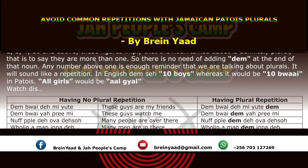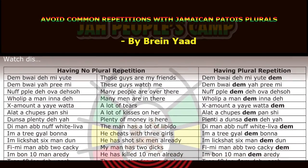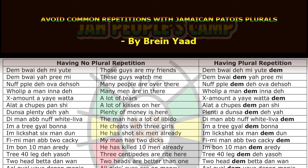Watch this. So we have this table. When you look at the top, having no plural repetition. And then the other side, the last column says having plural repetition. And what does it mean? In Jamaican, it is very true if someone says, them boy, them youth. Those guys are my friends. But this last one will have plural repetition. Them boy, them youth, them. Again, them has already come at the beginning of the sentence. Why put it again at the end of the sentence? It has to appear once. Them boy, them youth, them. That is not correct. Them boy, them youth. Those guys are my friends. Simple. Because them already shows us that the youths are many.